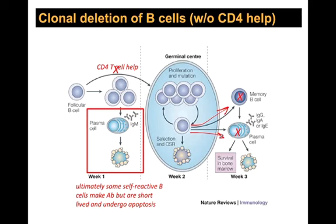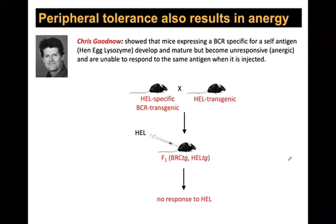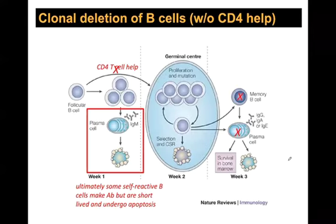So the simplest form of maintaining peripheral tolerance for B cells is just that there's no CD4 help. If you don't have a CD4 cell that recognizes an antigen from whatever that B cell is recognizing, you don't get a CD40 signal, so you get a short-lived response. So even if you make some self-antibodies, it's not that big a deal, it just goes away. It's only when you get the CD4 help that you have long-lived antibody-producing cells and memory B cells that then cause disease. Now, from Chris Goodnow's experiments, we know that, in fact, there are B cell intrinsic mechanisms where B cells will shut themselves off, and that's not on this slide.